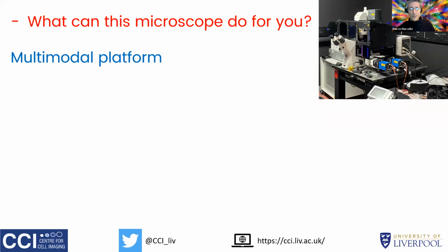For the CCI users that are familiar with the different microscopes in the facility, up to now, maybe the microscope that was able to offer the highest number of techniques was the BioAFM, which was able to offer confocal and wide field and AFM and TIRF.